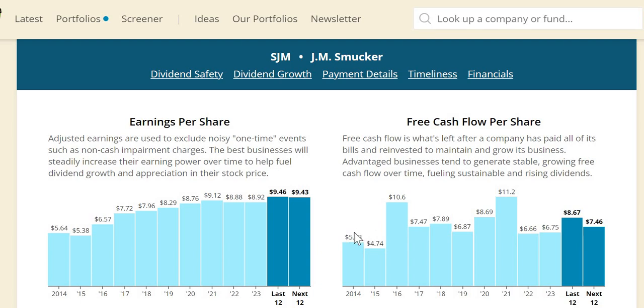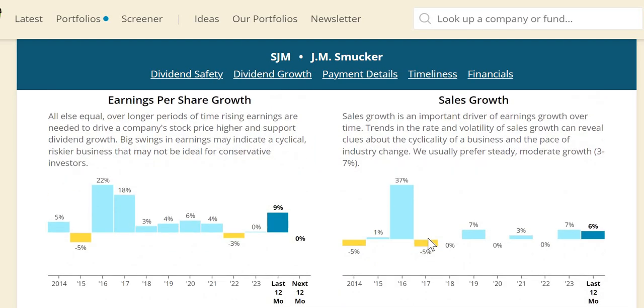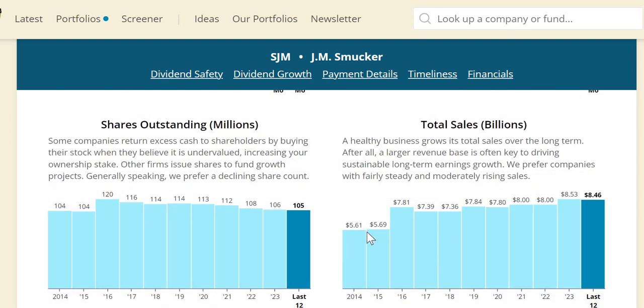Free cash flow per share, 553 in 2014. There's some nice growth to 2023 of 675, but we do see some years of incredible growth followed by decreases, so it is fairly inconsistent overall. Now, sales growth is important, as we do want to be keeping up at least in line with inflation in terms of the sales. Otherwise, in real terms, the top line is decreasing. Very, very inconsistent. In fact, quite a few years of flat growth and some years of single-digit negative growth. Now, numerically, this translates to around 5.6 billion of sales in 2014, 8.53 in 2023. So it has increased by around 50% over the last 10 years.